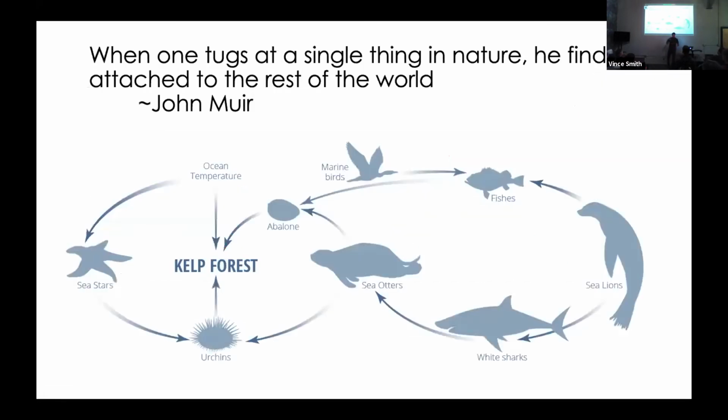So the point with all this is that all these things are connected. And John Muir knew this. He said that when one tugs at a single thing in nature, he finds it attached to the rest of the world. And so all these different things have effects. So ocean temperature can affect sea stars, can affect kelp forest, sea otters can affect urchins. They're all kind of connected and related.